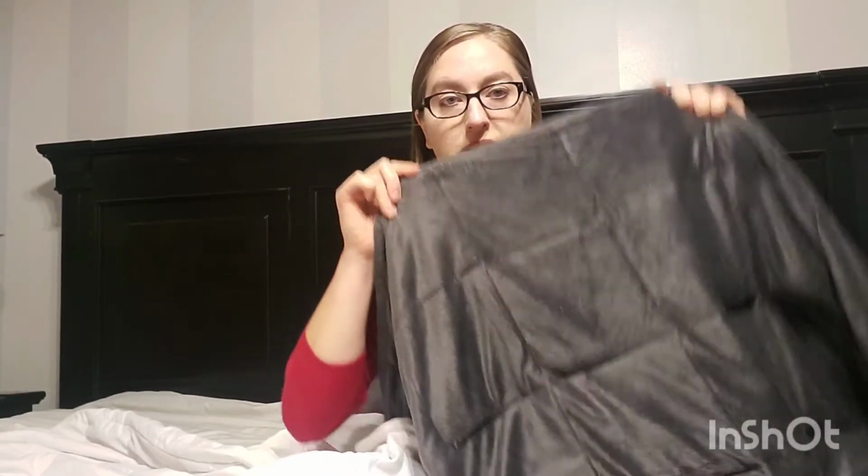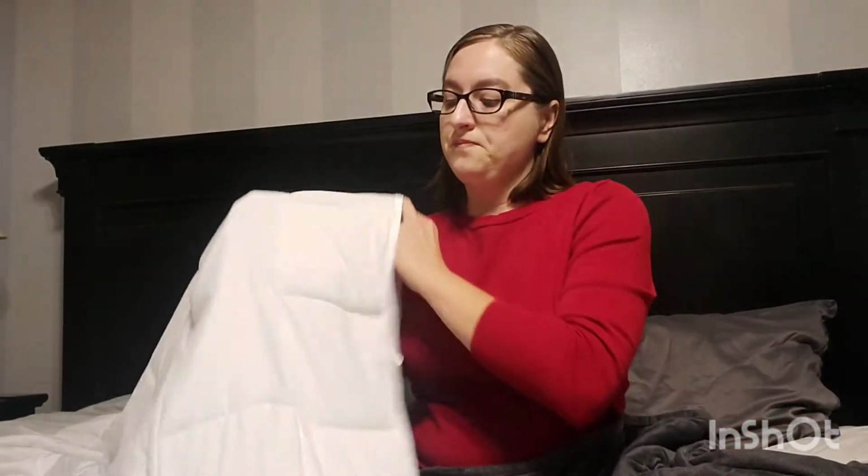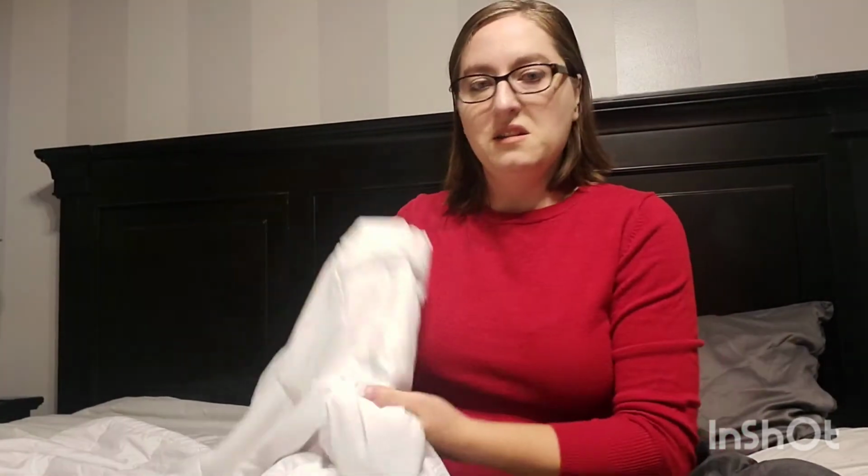For example, my blanket, you see how it has those nice squares? The weight is actually distributed through each square. This is my kind of blanket. In my husband's blanket, you can already hear the noise, right? Because the beads are shifting.